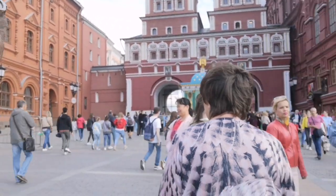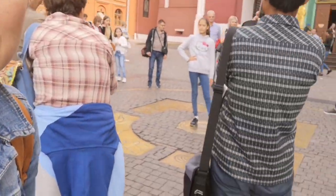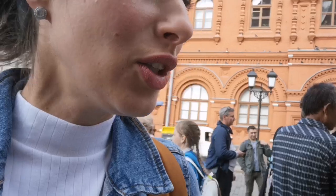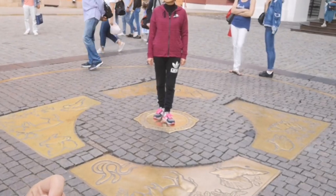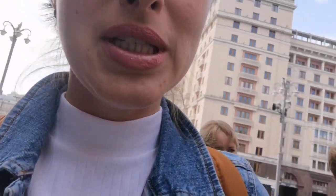So this is the house. That's a gate, that's the start of the Red Square. From here, this is actually the center, not just of the Red Square, but of the whole of Russia. Any measurement in Russia is counted from this zero ground. So basically, it's the center of the whole of Russia.